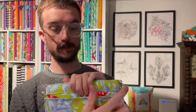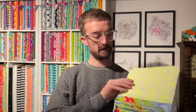I have made it in the Besties Goldfish fabric. I haven't yet made a strap for it, but it does have the D-rings on the back so that you can attach the strap to it. It has a slip pocket on the back. This is the smaller version. They do it in a larger size as well, which is the next one that I'll be making.